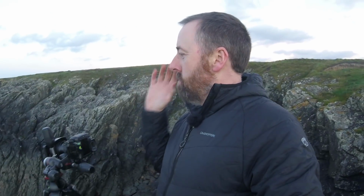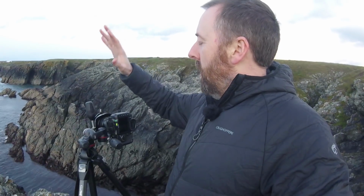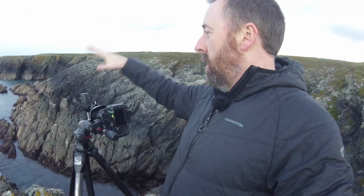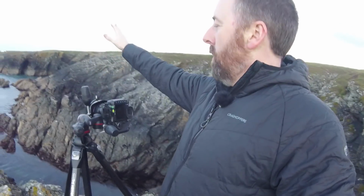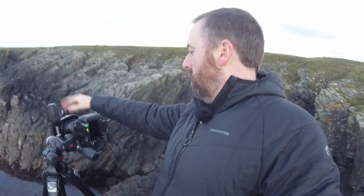So because the sun's gone down, I've moved, so you can see my green bag there, I was there previously, so I've moved closer to the edge, just to try and make the most of it. The sun is down, so we're in the blue hour, so I can get a longer shutter speed and get some of the movement in the water, and hopefully the longer shutter speed gets some of those waves coming around this rock here, some of the waves coming in here as well, and makes a nice effect.